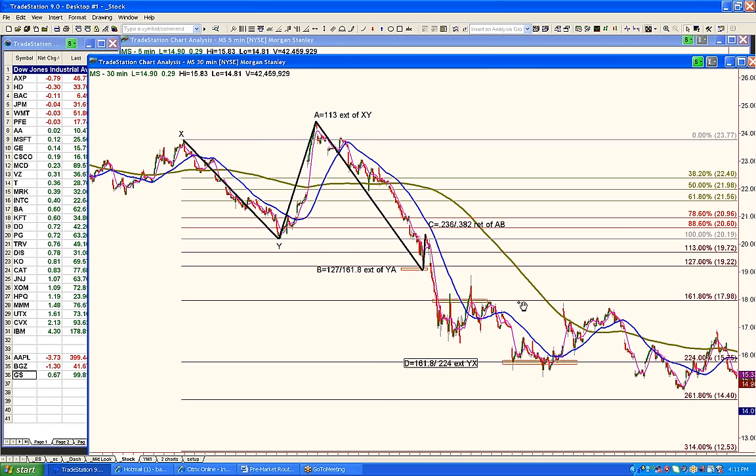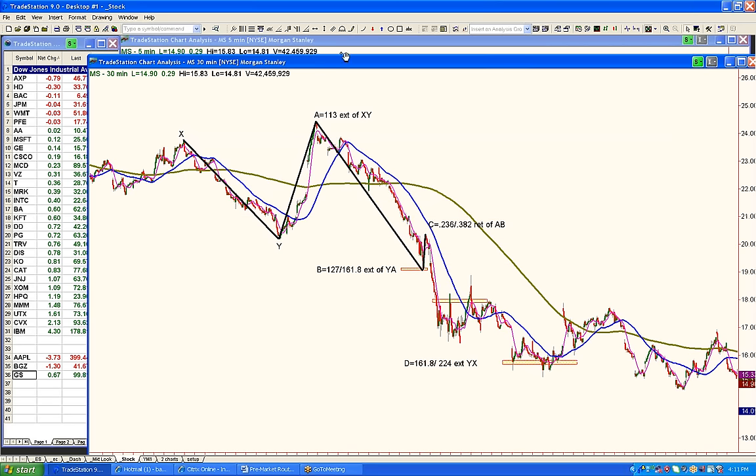Now, not everybody thinks in this way. Not everybody likes these price structures, and that's okay. I know that not every trading style is for every person, or we'd all be trading the same thing.